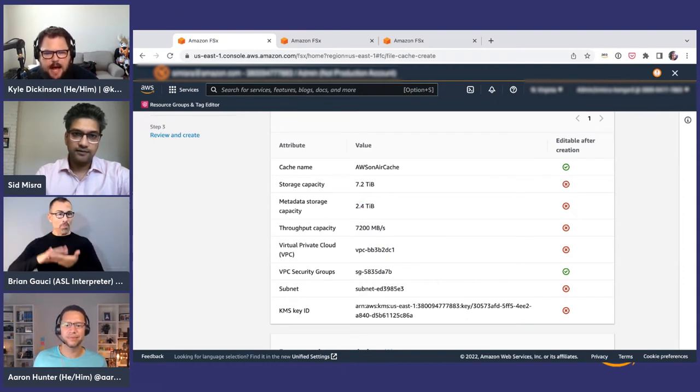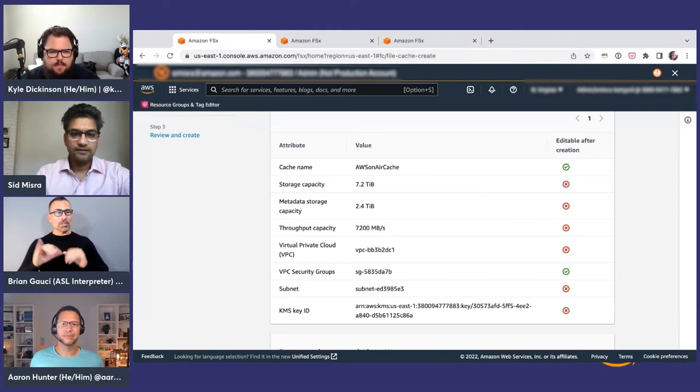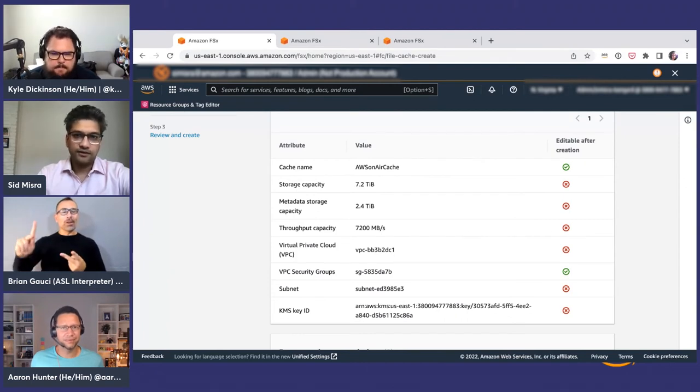I like that it highlights what is able to be editable after the configuration or after it's created. So it looks like you're able to modify the security group, which is great, and the cache name, but the other configuration items you cannot adjust after the creation, which is a nice thing to highlight, just so there's no surprises should you need to increase the storage capacity or need to change where the cache is as far as VPC goes or KMS key. That's right. That's correct.